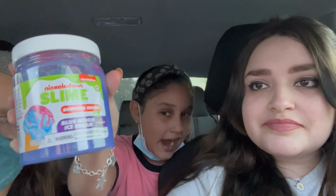Okay. And then Lila. Can someone hold my drink? Okay. So I got this for my brother. It's a little PJ Masks ball mystery surprise thing. And then I got this slime, Blue Moon ice cream slime with a surprise item in it. And I already opened it, but it is a purple needle. And that's all I got.